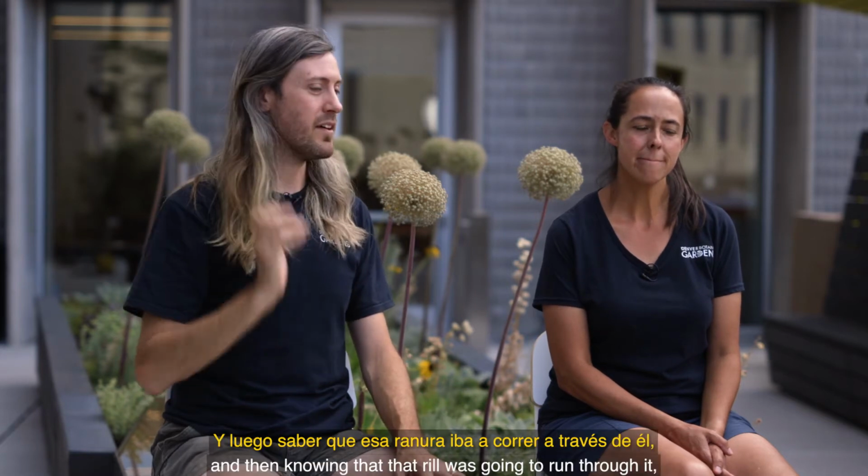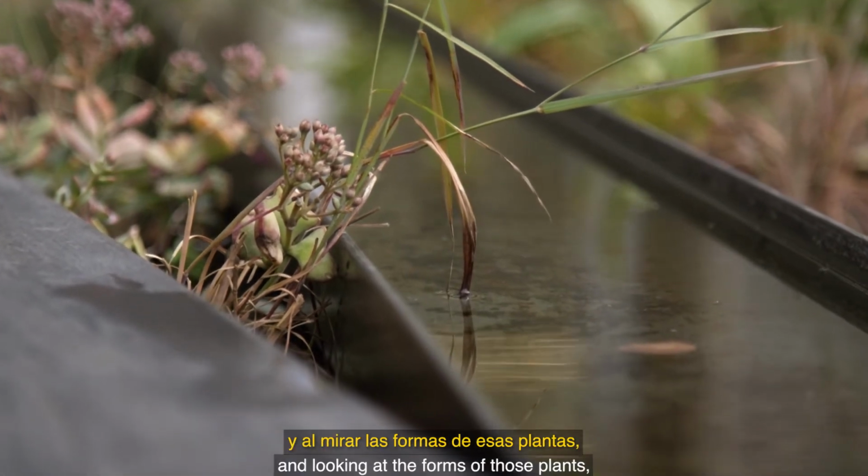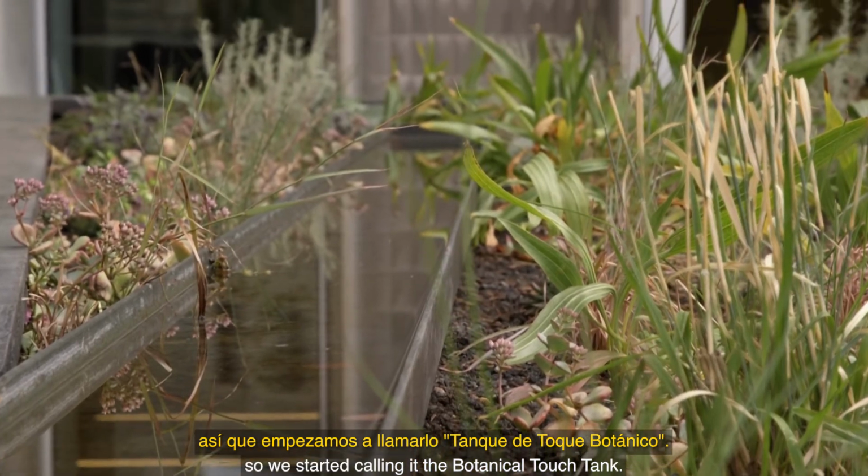And then knowing that the rill was going to run through it, which featured the water, and looking at the forms of those plants, it really felt kind of like a coral reef. So we started calling it the botanical touch tank.